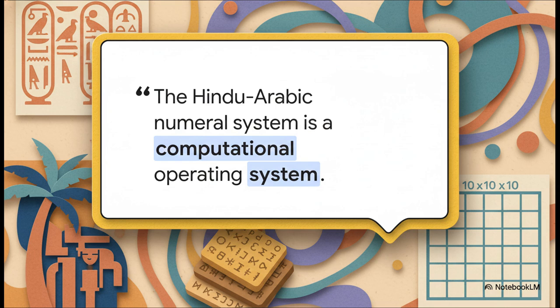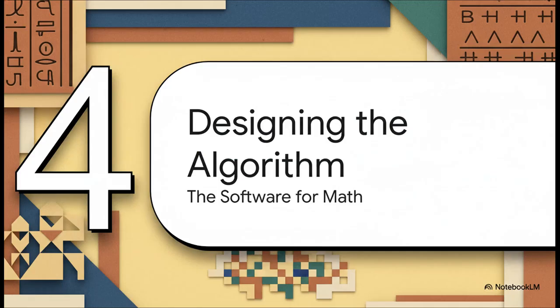Here is the absolute key takeaway. The Hindu-Arabic system isn't just a new set of symbols. It's a full-blown operating system for doing math. It creates the whole architecture that lets you run the software, the actual algorithms. You simply cannot install modern software on an outdated operating system like Roman numerals. It just won't run. So, once this powerful new operating system was in place across the world, mathematicians could finally get to work designing the perfect apps for calculation. And this led directly to the methods that we still recognize in classrooms today.